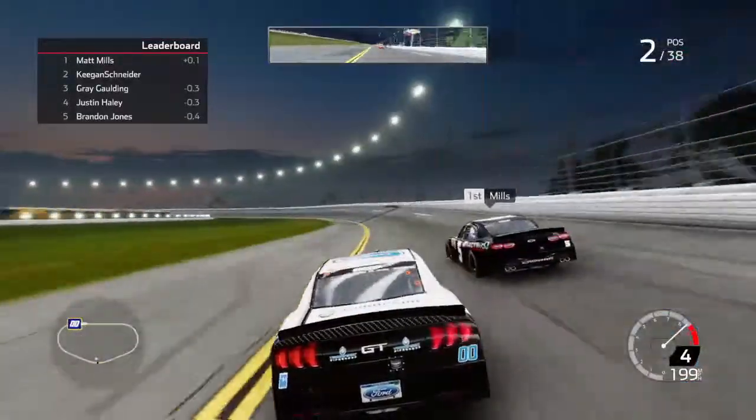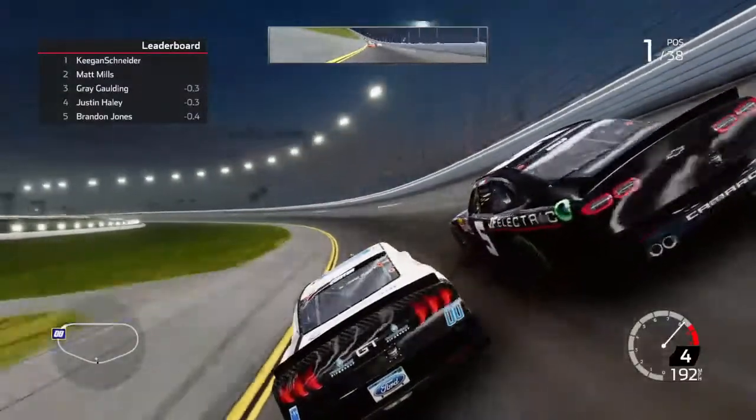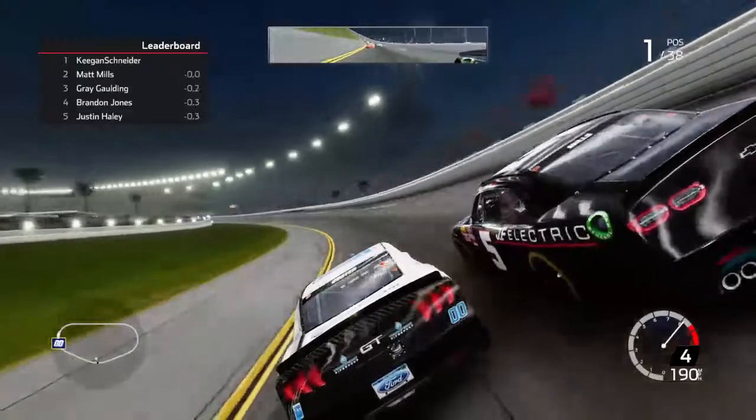Big run. Can we beat him into turn 3? Yes, we do. Big side draft as well. Door to door for the lead with Matt Mills.